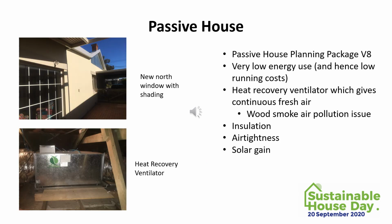The renovation was designed using version 8 of the Passive House Planning Package. This aims to produce houses with a very low energy use. As is usual with the standard, we've incorporated a heat recovery ventilator so that we get a controlled amount of fresh air all the time.